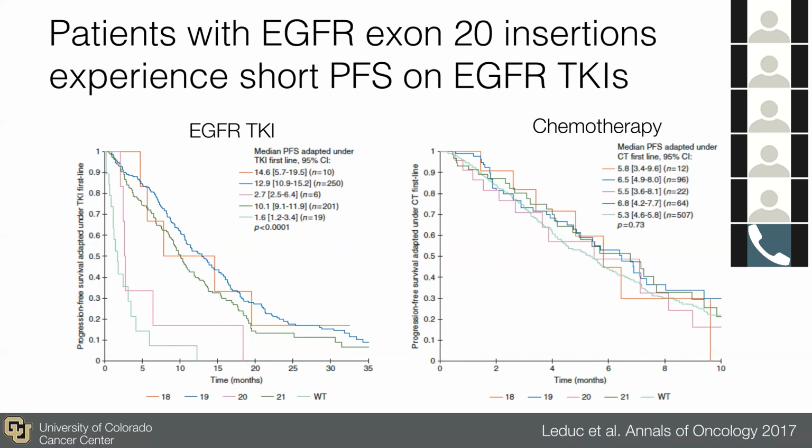If you look on the right-hand side, this suggests that overall, these patients don't necessarily have a worse prognosis. If you give them chemotherapy, they all do about the same. So they are treatable with standard chemotherapy. And again, you see pretty much the same results, whether you have an exon 19 mutation or an exon 20 mutation, or wild type. So there's nothing different in the overall behavior of these cancers, at least with respect to a more global therapy such as chemotherapy. And again, this is from Dr. Leduc in France.